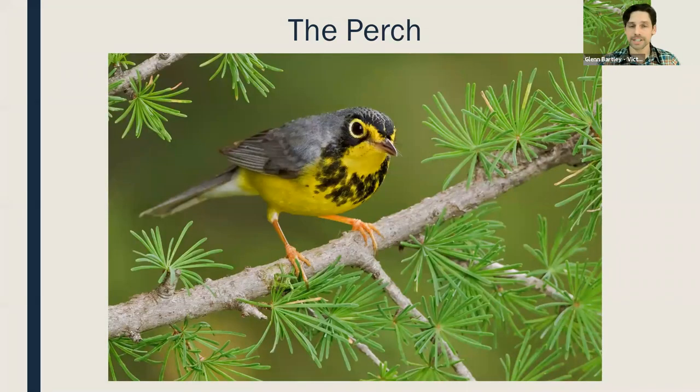This is a very similar story with this Canada warbler, but really what I wanted to mention here is these Canada warblers, when they come to their breeding territories, they pretty much like to be in really wet coniferous forests with trees like tamaracks. And so obviously a tamarack is an ideal perch to show that behavior and the sort of life cycle of this bird.